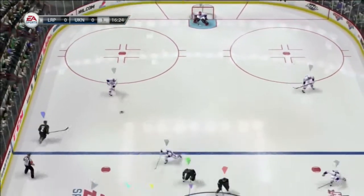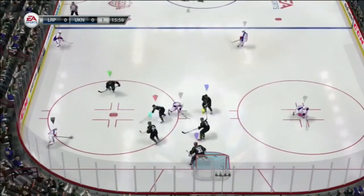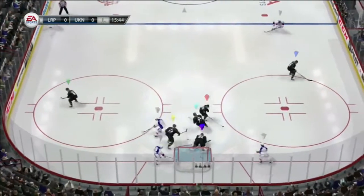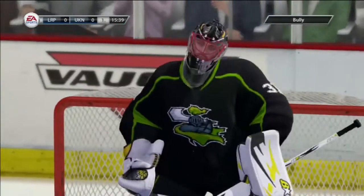I'll tell you something early on. They are really aggressive on this forecheck. Big time effort. That's the offensive zone. Schaefer's freezing up the puck. Will give us a faceoff now.